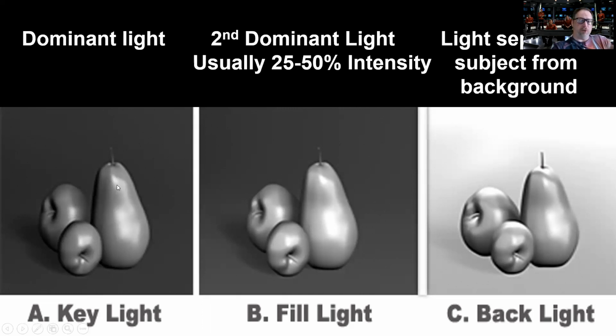But note how sharp we go from light to dark with very little mixing over here. And so it does appear almost like a cartoonish flat object, because we have the high brights and the dark shadows all in the same image. And note the background doesn't appear to add anything to the shot.